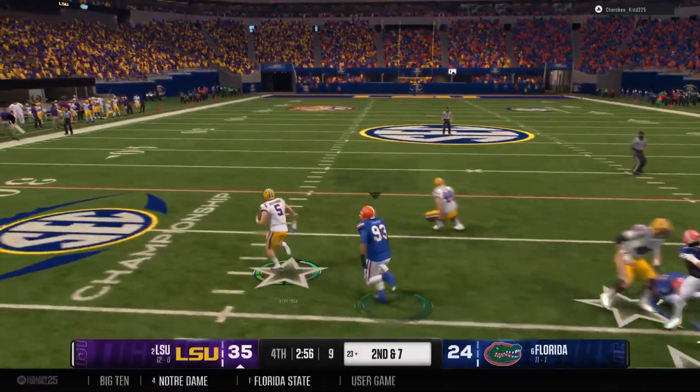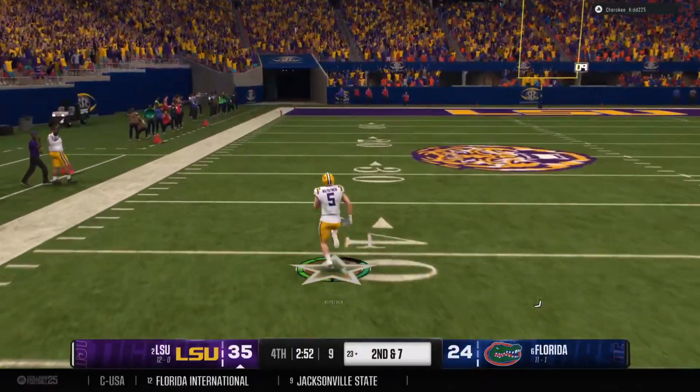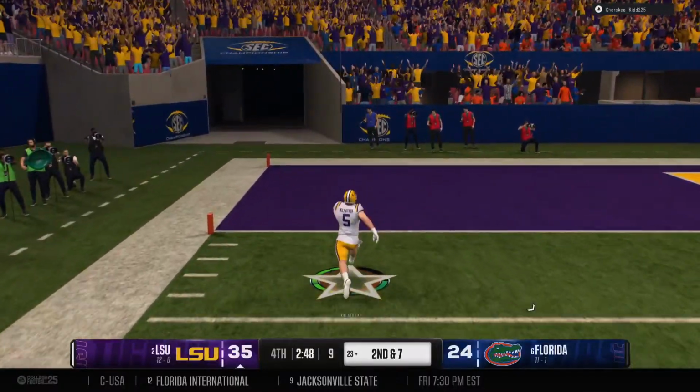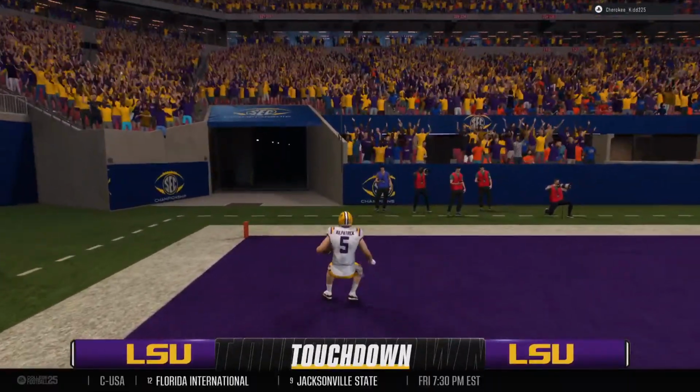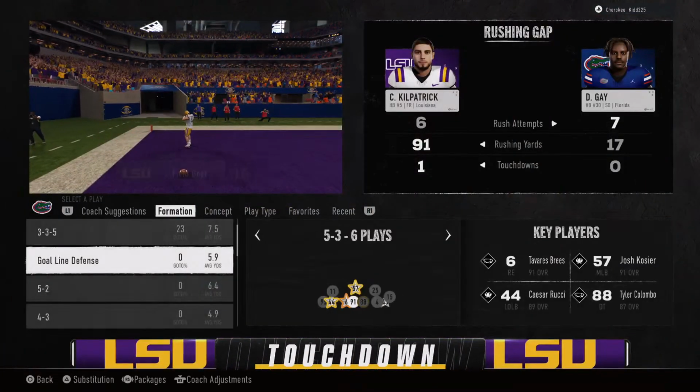Handoff as they try to work the clock here. And he breaks loose down the left side. It's a foot race. He's past the 30. The 10. Touchdown, Bayou Bengals. No chance to catch him.